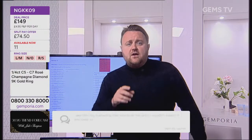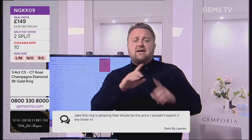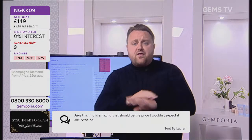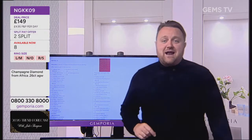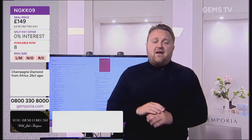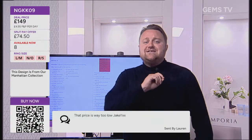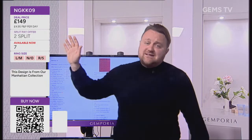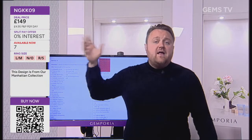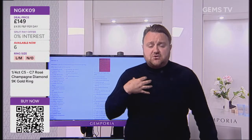Lauren messaged us. Here it is. Lauren said, Jake, this ring is amazing. That should be the price, £400. I wouldn't expect it any lower. Lauren's just messaged back in right now, and she said, that price is way too low, Jake. Look, I know it is. I'm not saying this is a £150 ring. I'm saying right now, the deal is there. This ring, in my view, is £600. That's where I'm saying it's a £600 piece of jewellery.